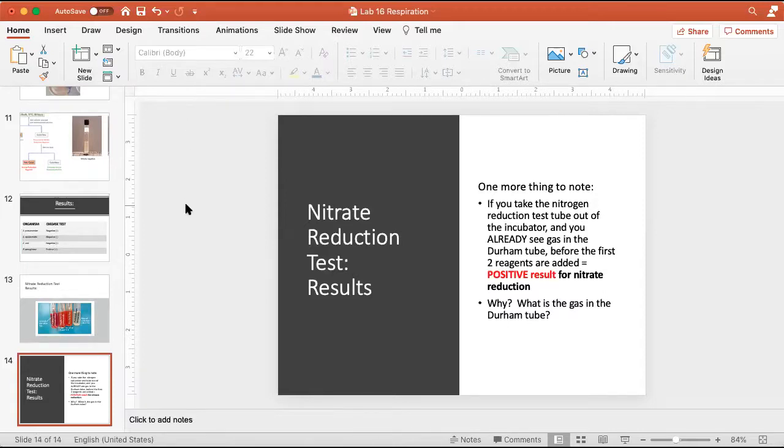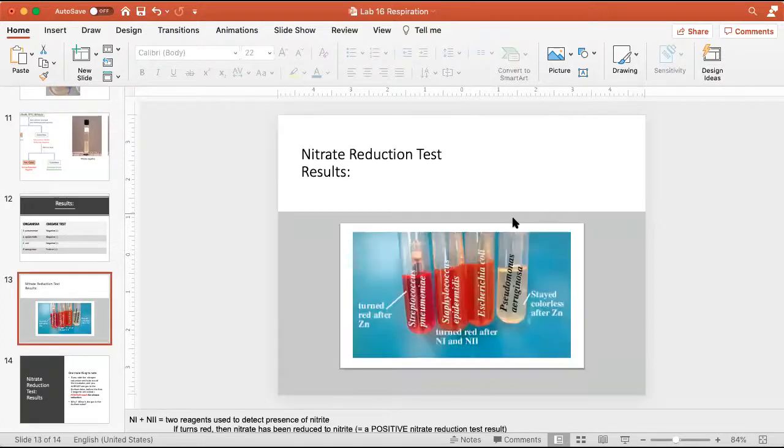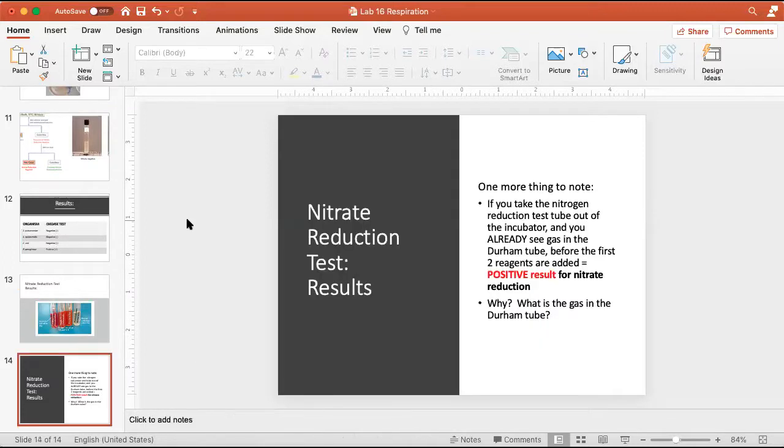There is one more thing to note, and I almost hate to mention this because it just adds confusion for some students, but if you think about it, when I took this Pseudomonas tube out of the incubator, before I added any of the reagents, there was a gas bubble at the top of that Durham tube, wasn't there? So it is possible when you pull these tubes out of the incubator after 48 hours to peek at the Durham tubes before you do anything else. If there's gas in the Durham tube, you know you have a positive result. And that result produced nitrogen gas.